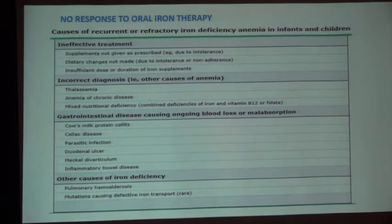If there is no response, this is the most important slide of my presentation, we should look into either ineffective treatment, like you are not giving enough dose or the child is not taking it, or incorrect diagnosis, like thalassemia trait, anemia of chronic disease, or mixed nutritional deficiency. We have sometimes a mixed iron deficiency and folate or B12 deficiency. The most important cause of failure is gastrointestinal disease. In my clinic, I have had 7 to 8 patients with celiac disease diagnosed merely by having iron deficiency anemia that is not responsive to iron therapy, or cow's milk protein intolerance, duodenal ulcer, Meckel's diverticulum, meaning continuous gastrointestinal loss of iron, or inflammatory bowel disease, which is taking a lot of importance nowadays. These patients don't absorb iron properly, and they develop iron deficiency anemia.